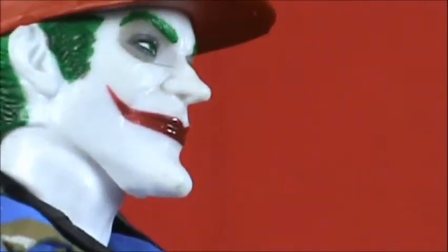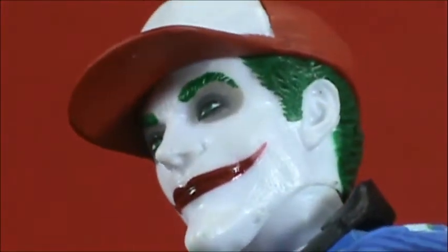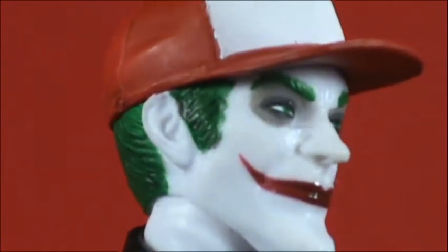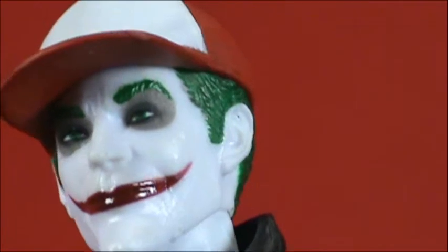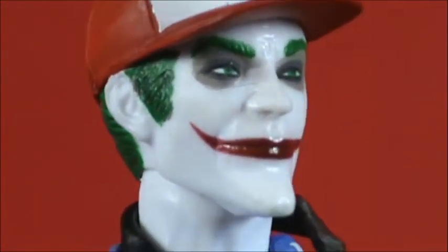The way the red is painted on his lips is like a bright cherry red. The hair is bright green. So it almost makes me wish they wouldn't have done any hat and they would have given us just a Joker with a normal head of hair, because then I would have head swapped this with the Arkham Origins Joker or just the standard Arkham Asylum Joker to have this nice bright face on the Joker. But it works great on here. The white is a nice bright, vibrant white. You can see he's got a watch there.